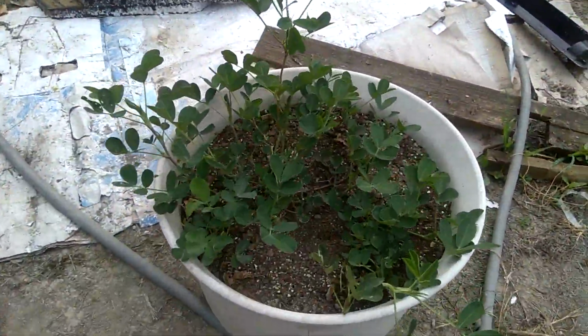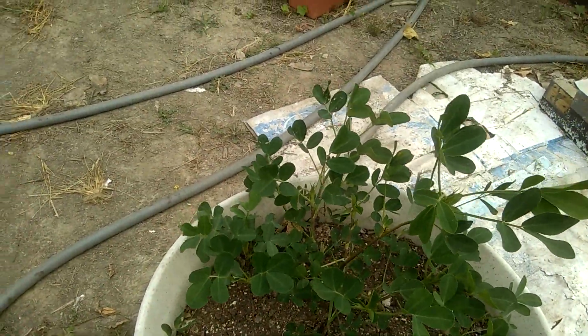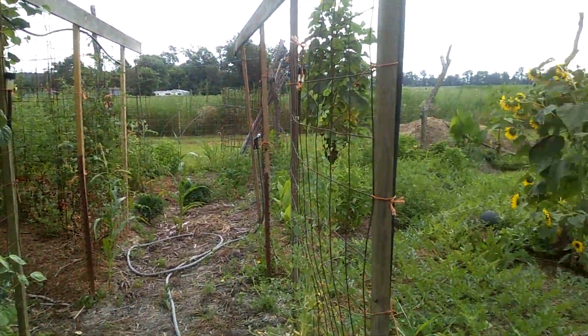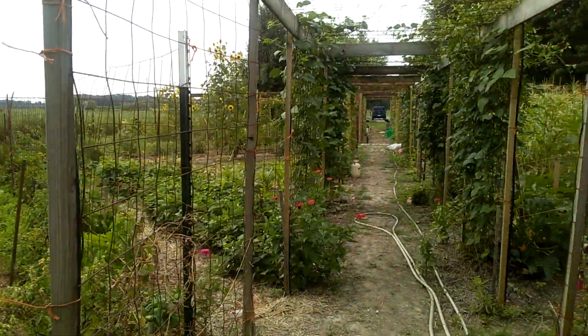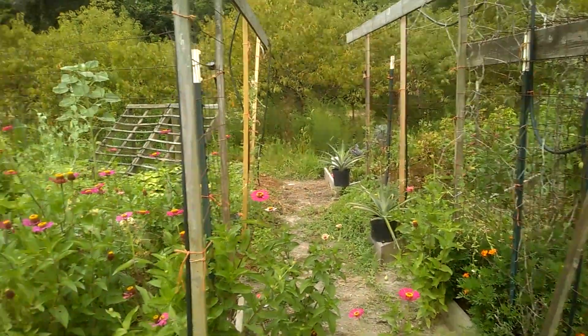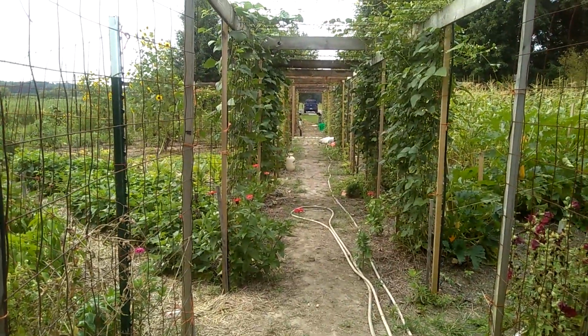Some peanuts that most likely got planted by a mouse in my pots. But I believe that's my garden for July, I believe 29th, I said earlier. Sorry about the length of this video.